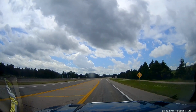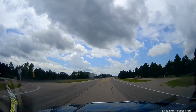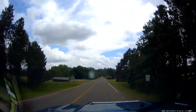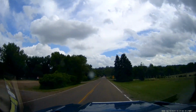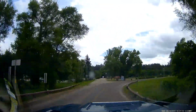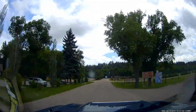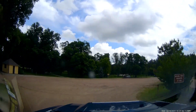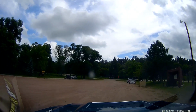Arriving in the area of the Bessey State Recreational Area. This is where we spent one night. It's a very nice campground. It has water and electricity. I believe it had sewer. I can't remember quite right now.